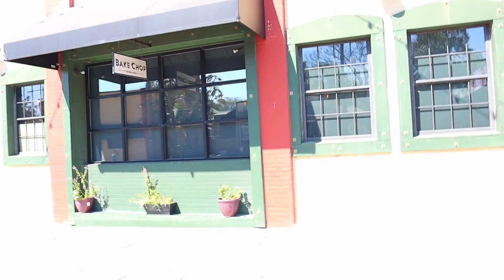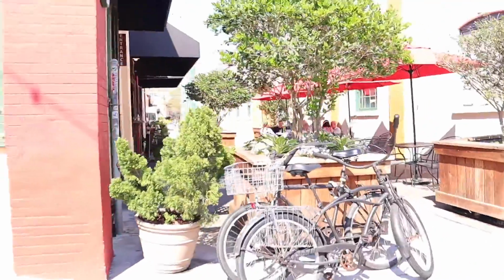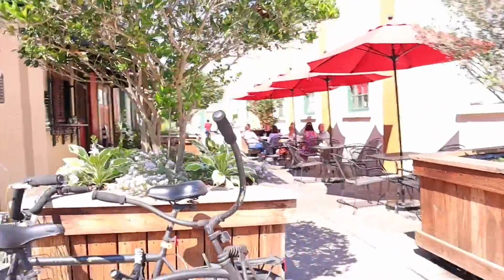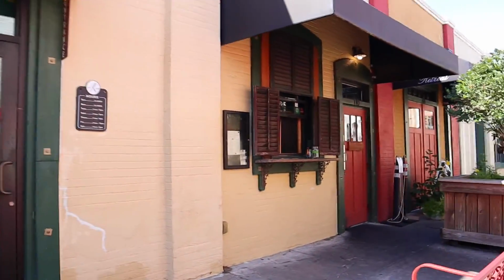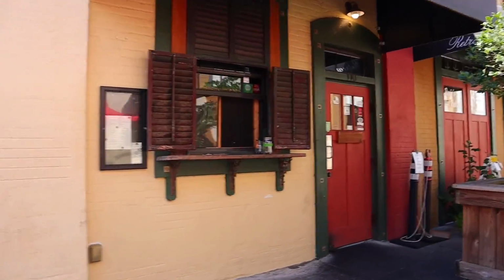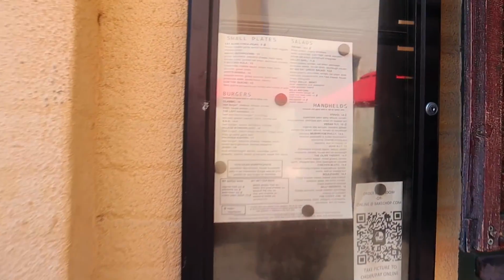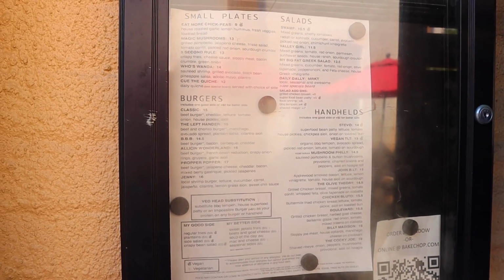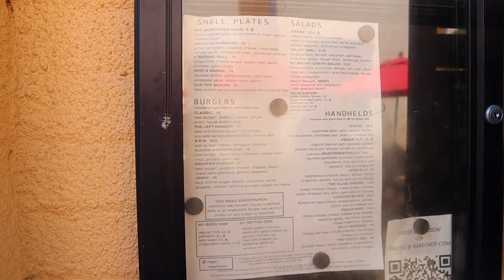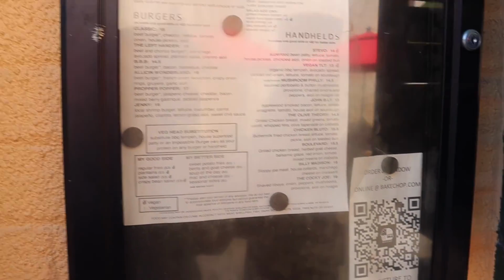Okay, so this is the bake shop. I've never actually eaten here before, but I heard that the food is really good. I don't know if there's a menu out here that we can look at. Oh, here it is. There is a menu here. Let's check it out. Everything's just so beautiful. They've got burgers, sandwiches, salads, small plates. And I think that the menu changes every so often. I'm not 100% sure, but here's a QR code.